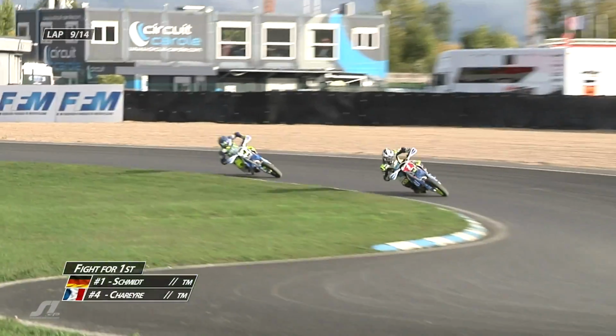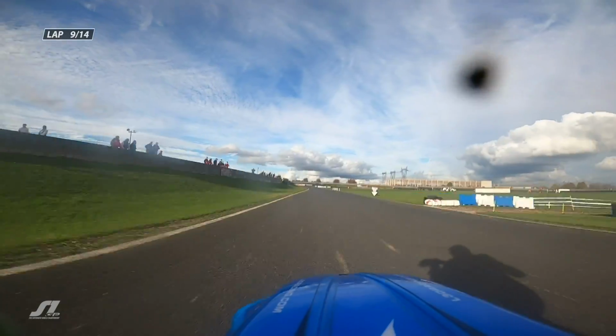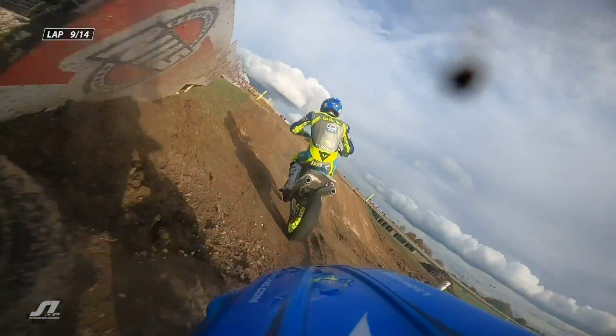Look at this. I told you Thomas Charret likes this circuit. He is homed in on Mark Rayner-Schmidt. Outright pace hasn't always been Charret's forte this season, but he's on the offensive right now. Dives up the inside of Mark Rayner-Schmidt, and he leads.